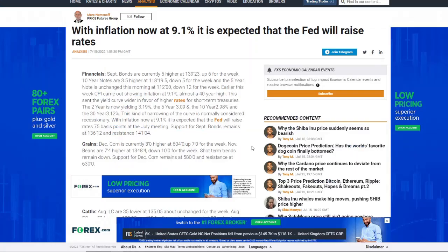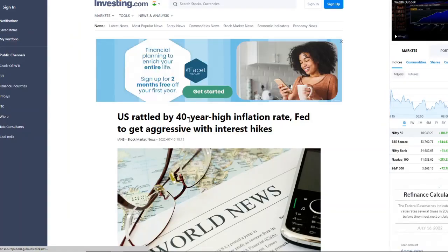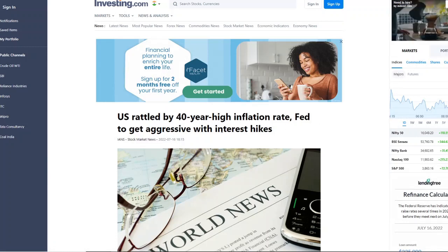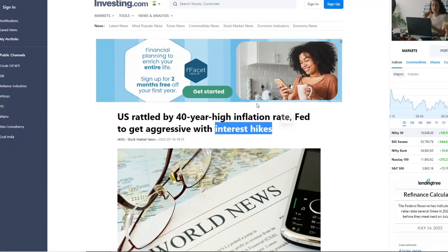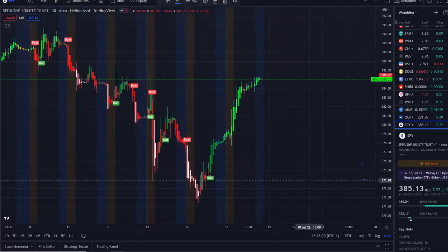So that's still in limbo. After having record high inflation after 40 years, right, at 9.1%, I don't think anyone was expecting that. That right there has created a much more aggressive Fed. It states it right here, the Fed will raise rates, right? We're expecting that. And then here you have it, the US rattled by 40-year inflation highs, and the Fed is set to get aggressive with interest rate hikes. So we don't know what the surprise is, but 0.75 is pretty aggressive to begin with, and going to 100 basis point hikes is going to be a very interesting move overall, right?